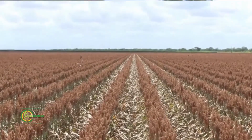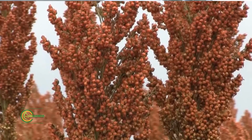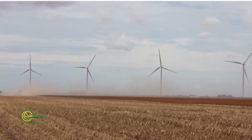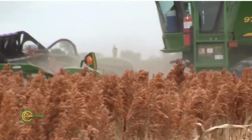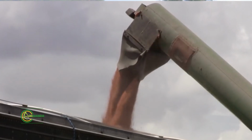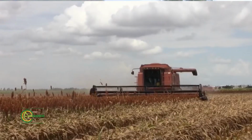It begins with the choice of the seed. We have got many varieties. Some are tall, some are short. And also the method of harvesting which we are going to use. For example, here we are going to establish SV4, which is a short to medium variety, very ideal for combining.